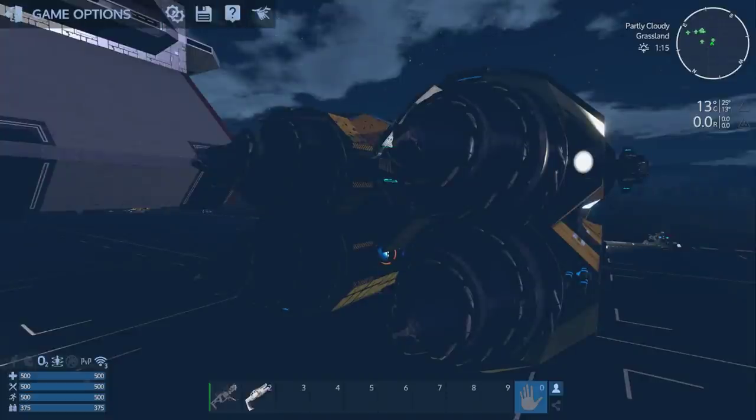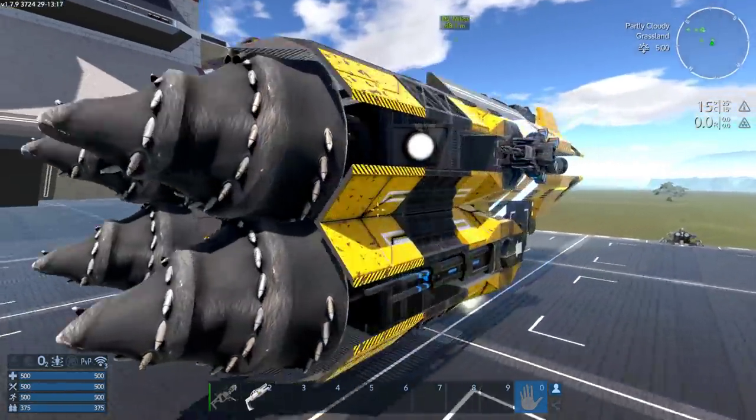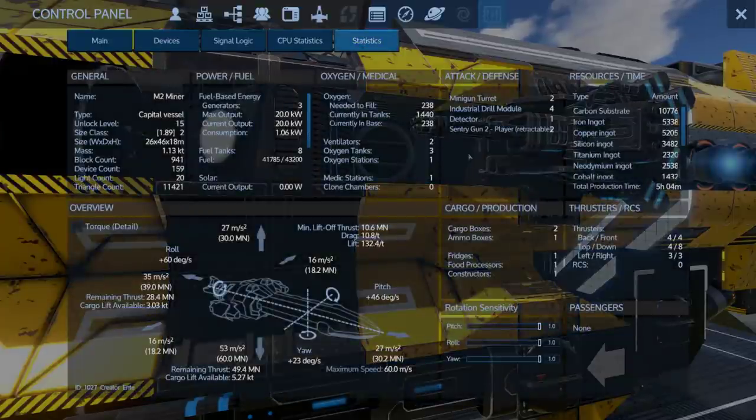Let's take a look at some specifications on here. What we got going on here? So yeah, we got some pretty good thrust power here, going 60 forward, 53 lift, 27 reverse, size class 2, minigun. Industrial drill modules, that's what they're called. So they have CV drills.